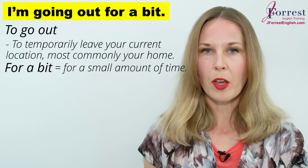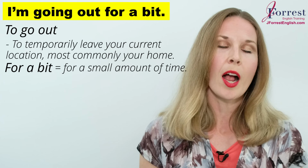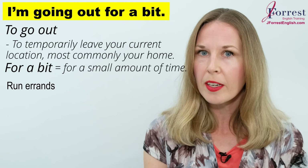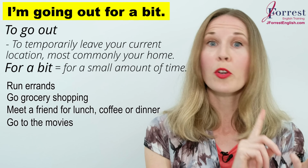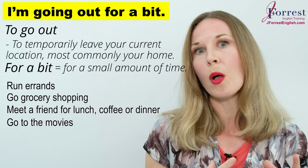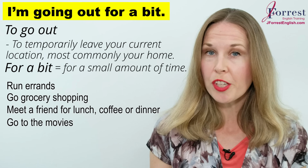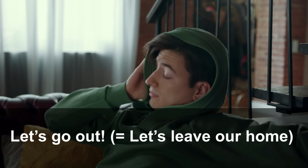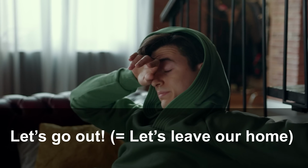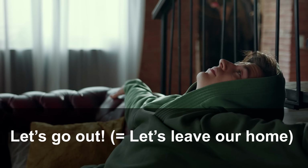Now, where are they going? Well, remember, they're going out temporarily. So perhaps they're going to run errands, go grocery shopping, meet a friend, or go to the movies, any small amount of time. We also commonly use this as a suggestion to say, let's leave the house and do something more interesting. We've been watching Netflix all day. Let's go out. Let's go out for a bit.